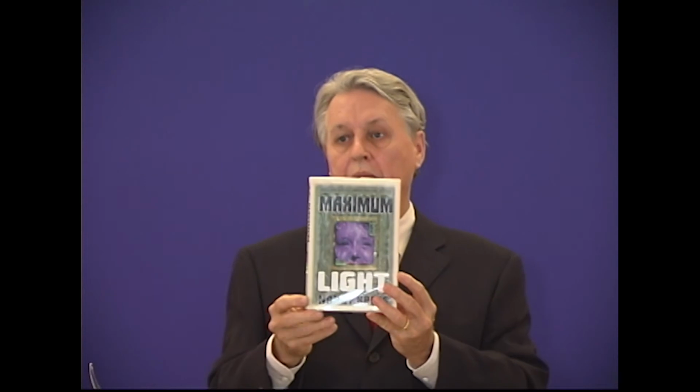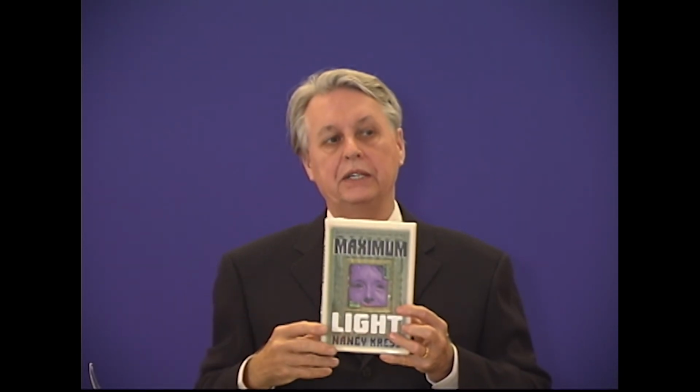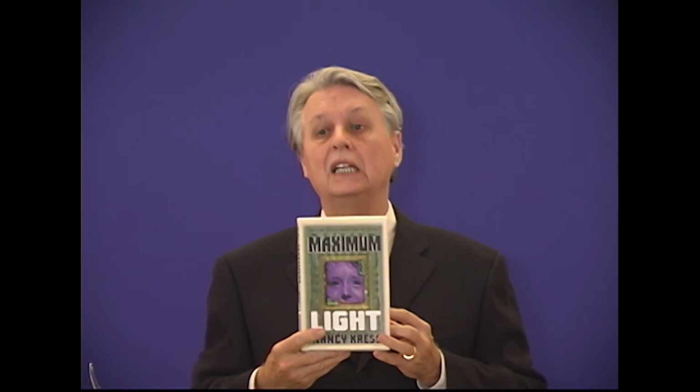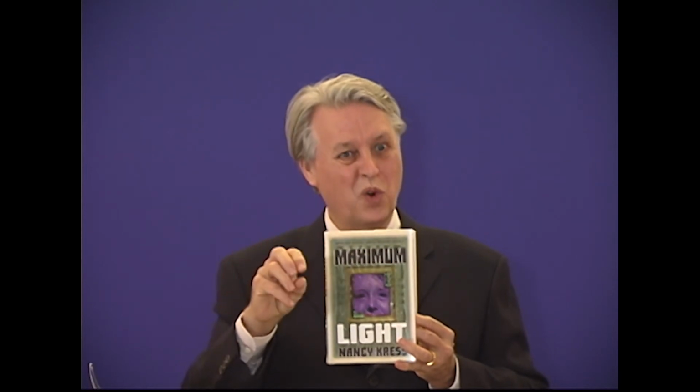And so here's another example of her work, Maximum Light, written in 1998. It takes place in the middle of the 21st century, when the fertility rate has dropped 80% around the planet, that 80% of men and women are infertile. And part of the difficulty then is that the median age of people on the planet is in the late 50s. And children are very rare and hard to come by, and they're getting more rare, more difficult to come by.